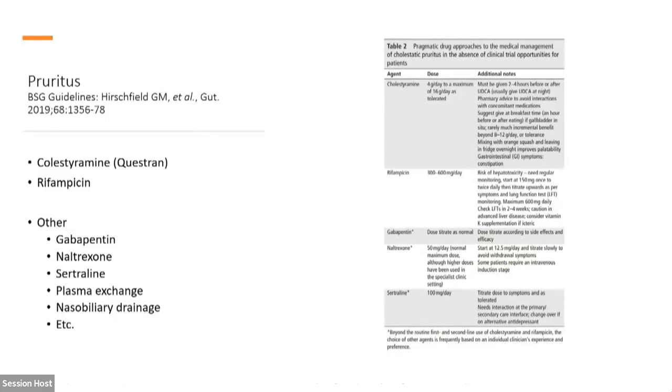Of course, it's not just about disease modification. Symptoms are also important. We've had a good session this morning on the importance of managing symptoms such as fatigue, and the management of symptoms is part of the current care pathway. The current guidelines offer us this advice for the management of itching. Everybody with itch will be offered Questran in the first instance. Not the nicest drug, but it is effective in a lot of people.